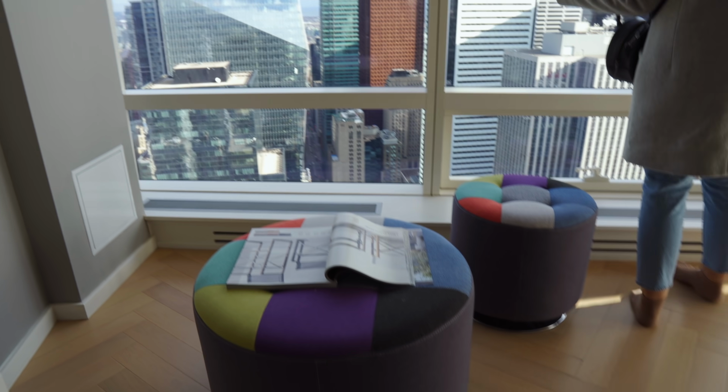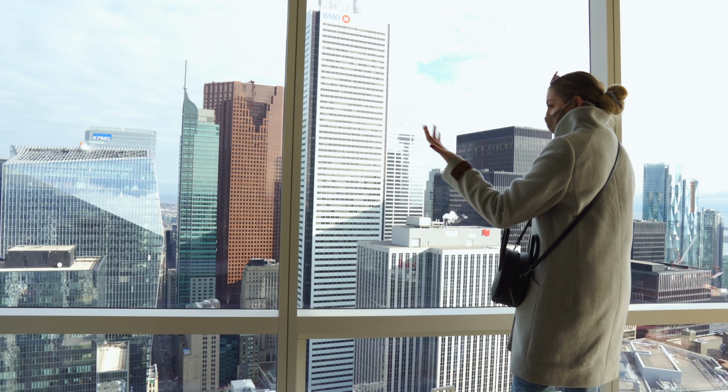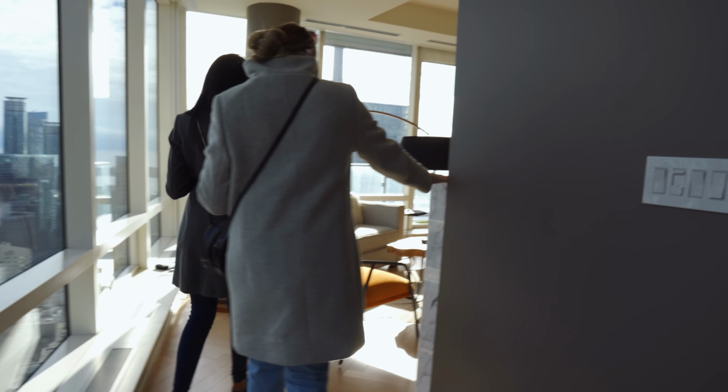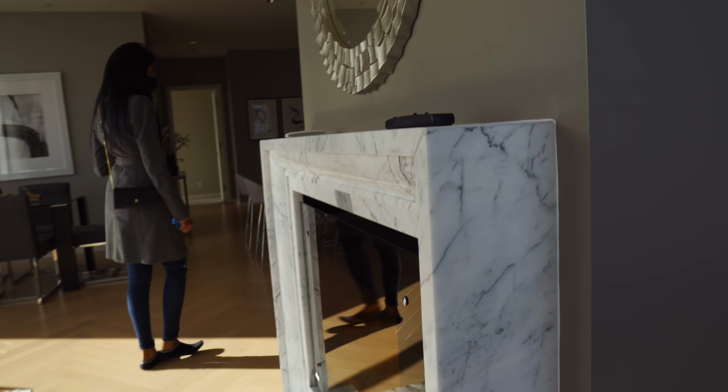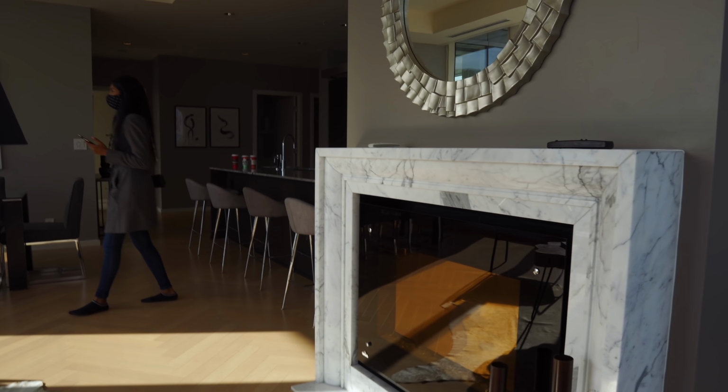Same exact view, just slightly higher up, but it looks the same. Oh, this fireplace comes out. Remember how the other one was like built in, right? Yeah, so this comes out too. That's like little things. Still, I don't know if it's worth $3,000. Yeah. I don't think so.